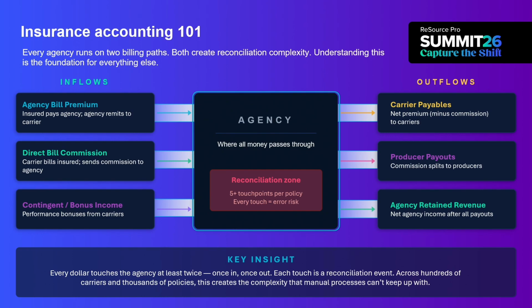We had a product before called Carrier Insights. We've now rebranded as Contingency Intelligence, right? And that is helping you to evaluate and forecast and budget for your contingent bonuses that come in. Then there's the outflows. You've got to pay people, you've got to pay producers, you've got to pay carriers, and you also get that retained revenue that keeps your agency afloat.